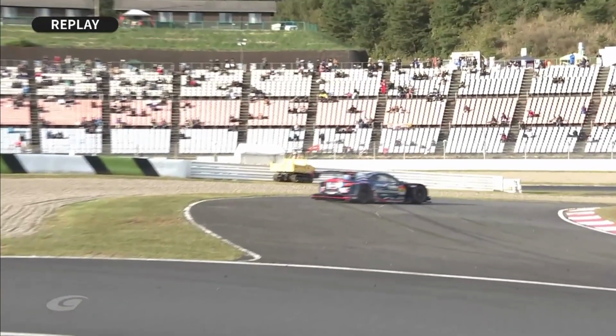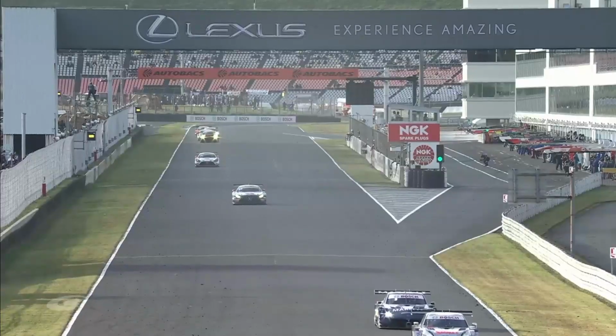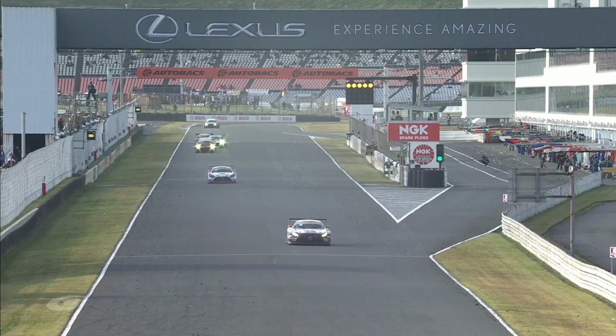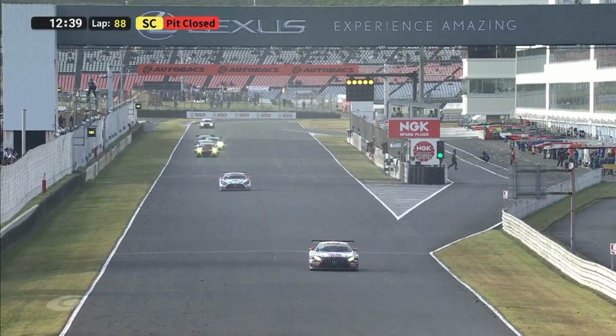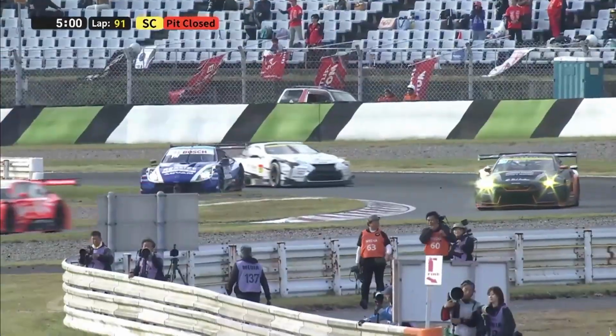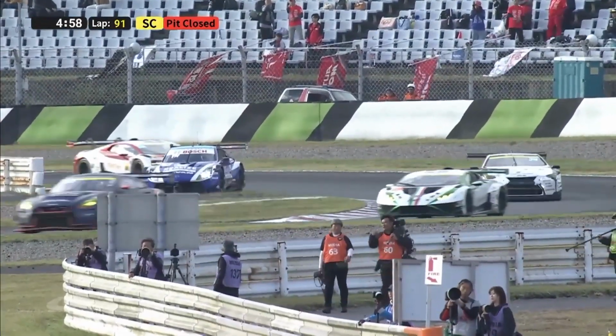Oh my goodness, that is a horrifying accident for Takuto Iguchi. And I have to say, well done to the camera crew for cutting the feed at that moment, because you do not need to see the impact. You know it's going to be a big one. Suddenly, what's happened to Notori? Notori has stopped out on the circuit.